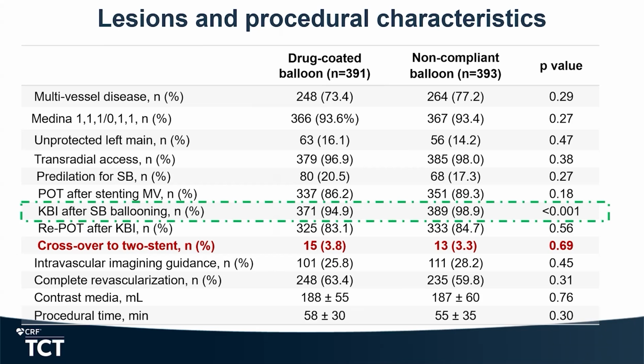Basically, from the table, you can see the predilation for side branch before stenting the main vessel was required in almost 20% in either group. Finally, after the side branch ballooning, kissing balloon inflation was performed in greater than 95% of the patients. After the whole procedure, the crossover rate from provisional to two-stent approach was pretty low, only around 3.5% for both groups. Intravascular image guidance was used in less than 26% of patients.